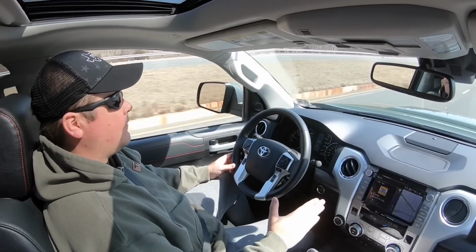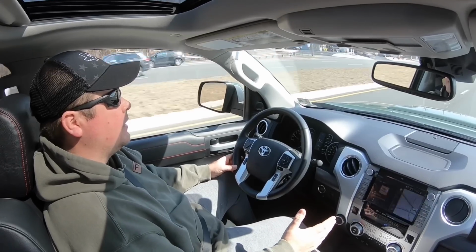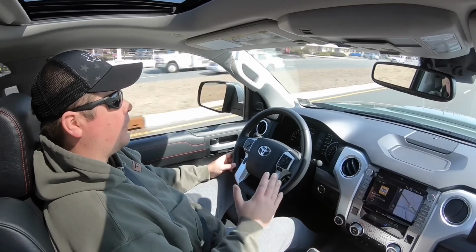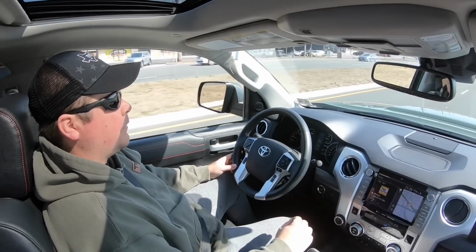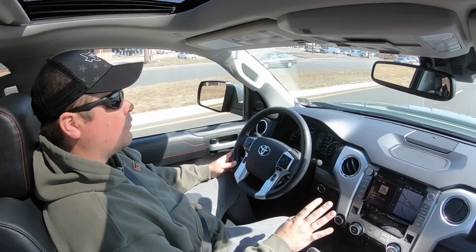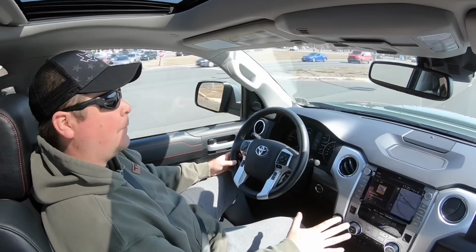So in '15 to '17, the Pro suspension was Bilstein, right? That was the company that made the Pro suspension. In '19 and up, it's the Fox suspension. One of the things I thought going from the Bilstein to the Fox was it was going to be pretty much the same thing, but I was pretty wrong because this Fox suspension rides even better than that Bilstein did. But just really not bumpy at all.